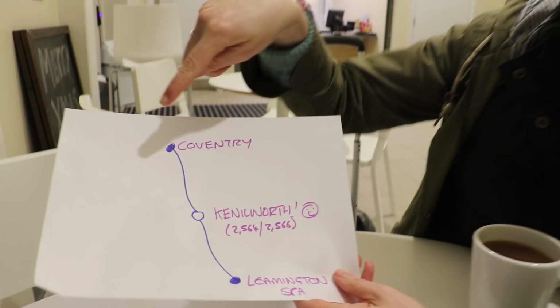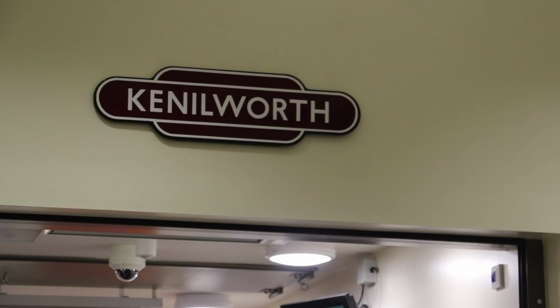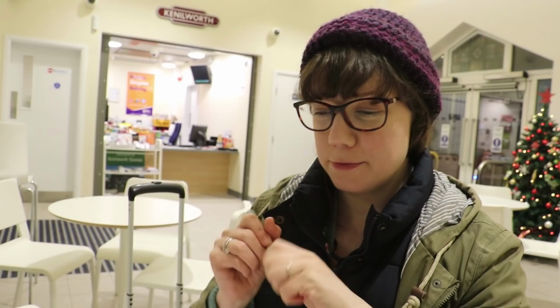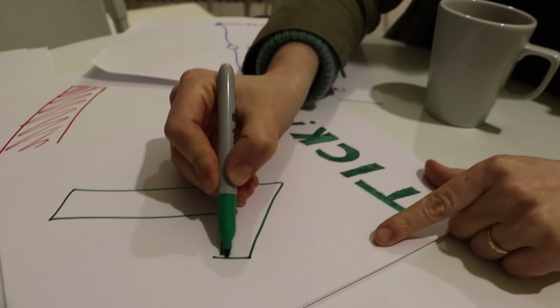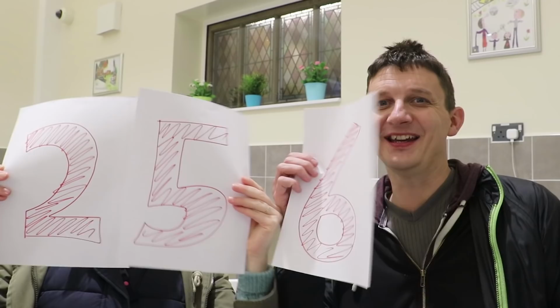So where have we been? We've been in a lot of places today, but our last journey took us from Coventry to Kenilworth. We got the shuttle that goes between Coventry and Leamington Spa. And this finally means that we can tick off all the stations. I feel like we should clarify that we did do all the stations at the time, and then they've opened three more. So now we've done it. Tick. Kenilworth. Tick. Two. Five. Six.